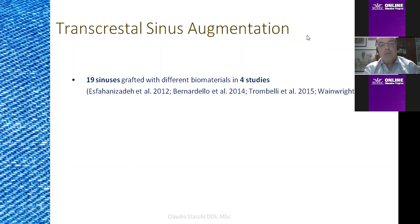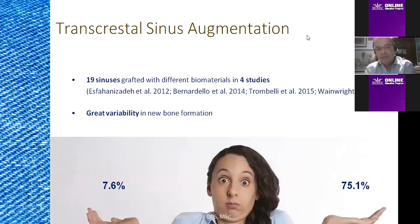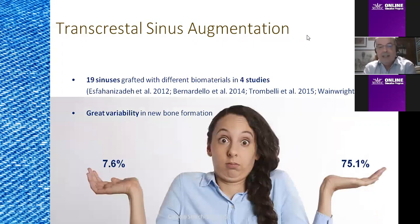But one can say, okay, it works perfectly, so we do not need a lot of data. It doesn't work like this, because there is great variability in new bone formation. If you look at the results of this study, you see that the variability in new bone formation after 6 months ranges from 7% to 75%. So it's a huge variability.